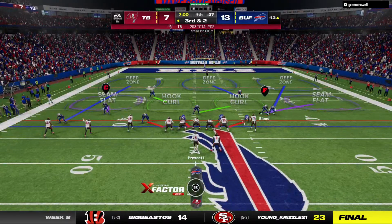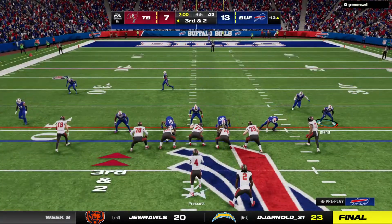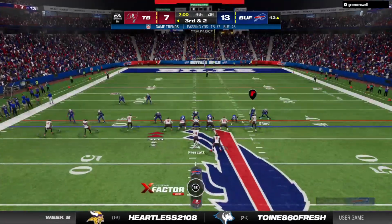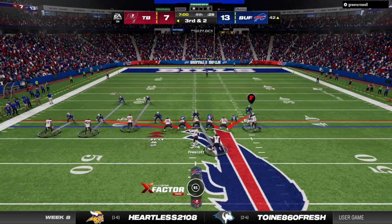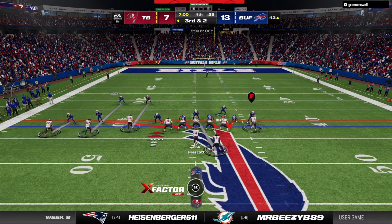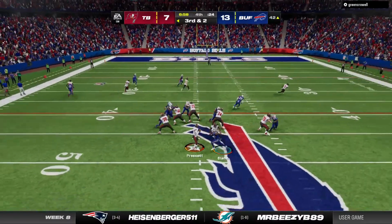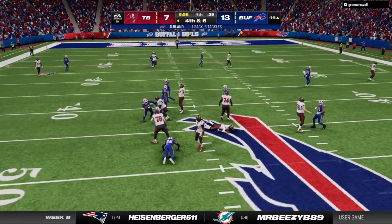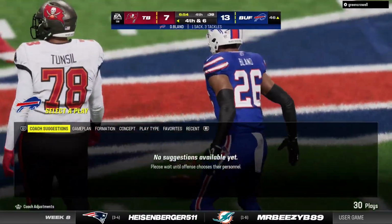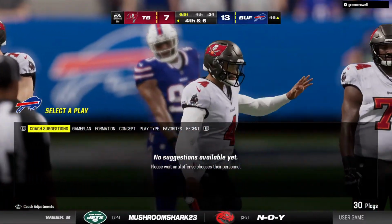The Bucs on 3rd down. They've converted 3 out of 5 thus far. Here it's 3rd and 2. On play action, Prescott, in trouble, and he's taken down. They brought him in off the corner, and he gets in to drop him for a loss of 4.